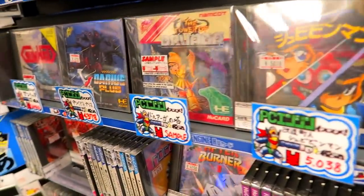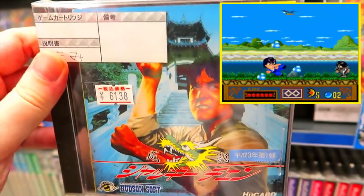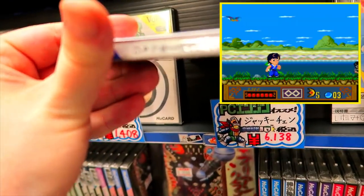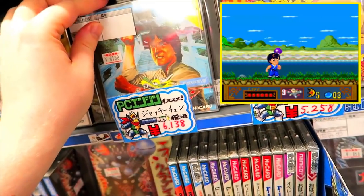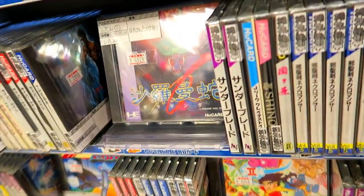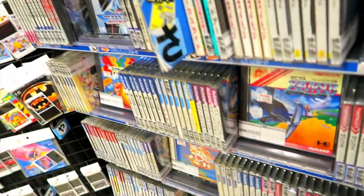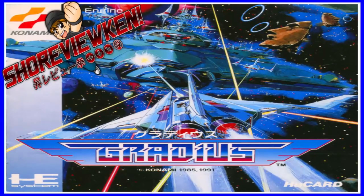And then we got some other games here, like Gunhead, aka Blazing Lasers, Jackie Chan, aka Jackie Chan Action Kung Fu, on the PC Engine. Wonderful game. I've never played the NES version, so I can't say for sure if it's better, but it probably is, because it looks and sounds and plays great. We've got some good stuff here, Sun Sun 2, Xevious, Gradius, which I recently reviewed, actually, the PC Engine port of Gradius. It's great. And some other stuff here.